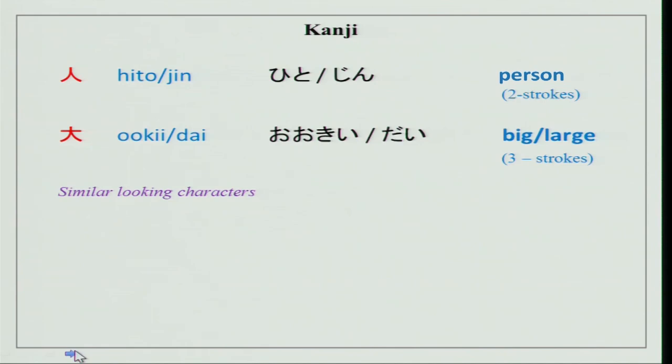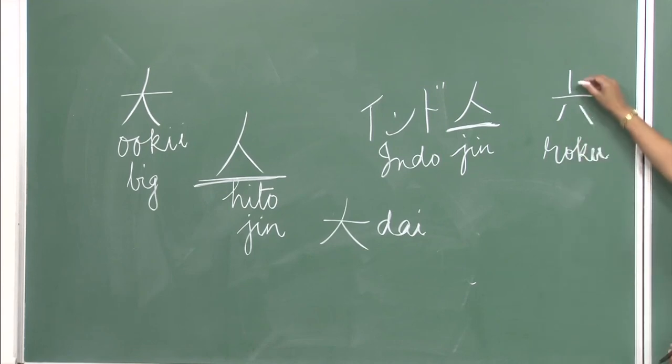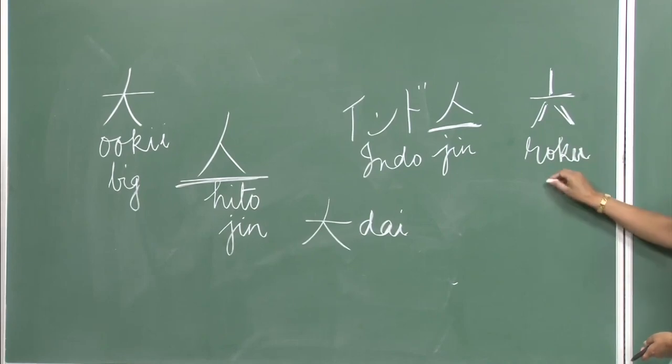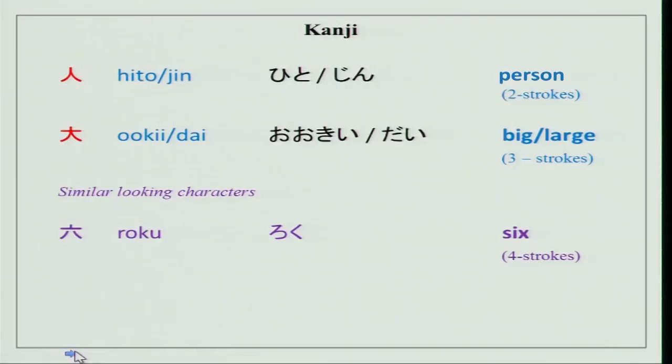Now, we have done some characters which are quite similar to oki and hito. Look at them and then you will see. What is this character? Can someone tell me? This is roku. Ichi, ni, san, shi, go, roku. So, this is roku, which is 6. It is quite similar to dai and jin over here. It is a 4 stroke character as we have done earlier.